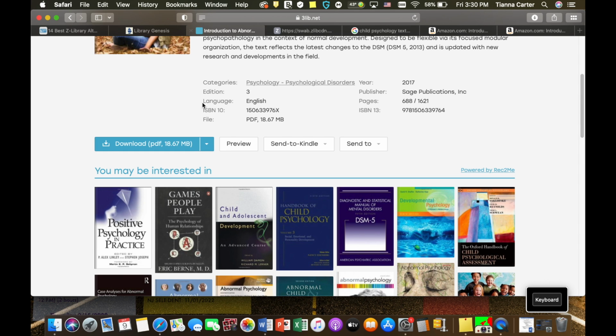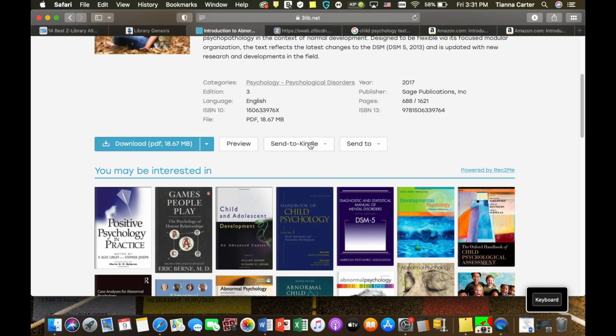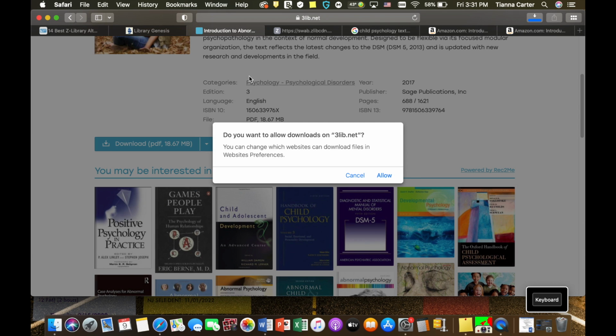Or I'm going to download it as a PDF. Let's see what happens if I download it as a PDF. You could also have the preview option, so you want to see what it looks like before you even download it. That's fine. You can send it to your Kindle. That requires you to log in also. But I'm just going to pretend I'm just going to download the PDF.